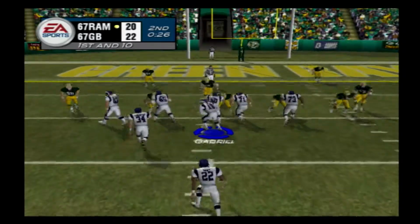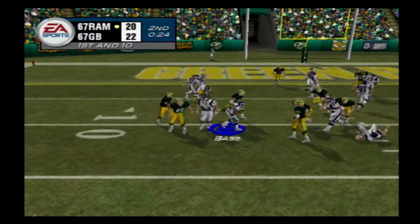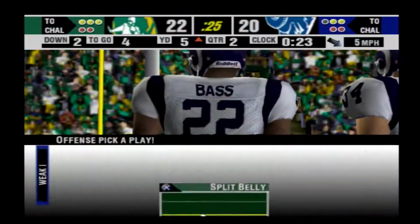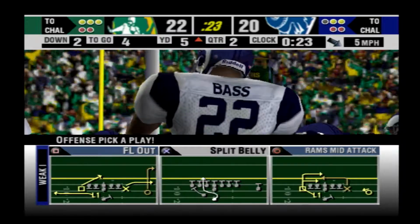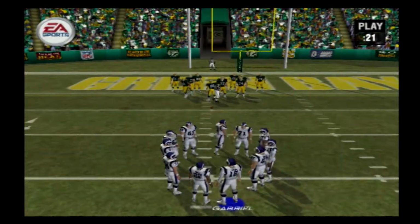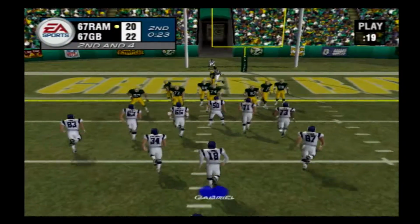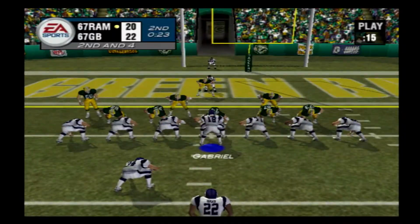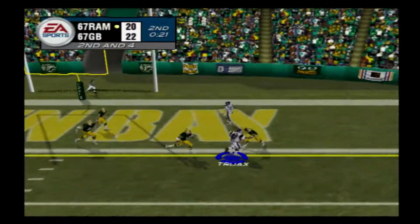Calling an audible now. Looking upfield. Pickup of about 6 yards. The defense has to maintain discipline because second down is key. If the offense comes out with one or two tight ends, I'd watch him closely, because those big guys are dangerous targets when you get this close to the goal line.